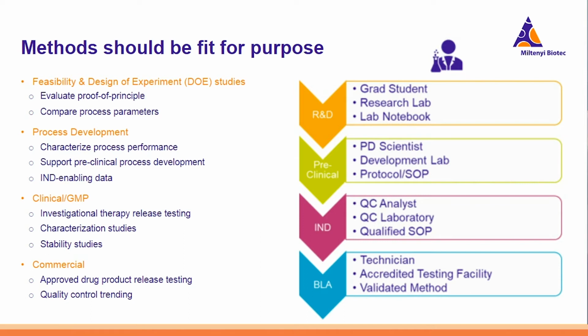Here, the environment changes a little bit. We have to be sure that we do this in a development lab with more control, performed by the PD scientists with protocols and SOPs. By the time we get to clinical, these assays are used to release products for investigational products, also to characterize the product throughout the study and also stability tests that are performed by QC analysts and QC labs and with qualified SOPs.